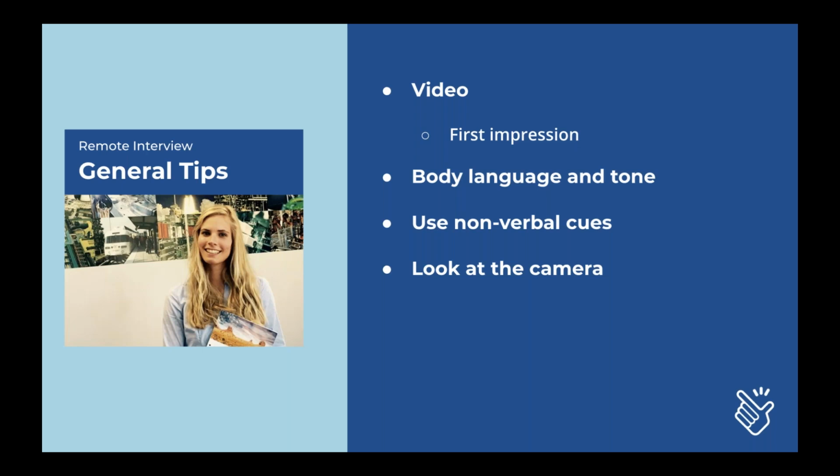During the interview, also be mindful of your body language and your tone, but not to the point of distraction. Nodding, smiling, these are all important ways to keep a connection throughout the interview, and it makes the interviewee more memorable to the interviewer. So we'll talk about this on the next slide, but make sure that you're staying engaged during the conversation in nonverbal ways, and you are keeping eye contact and you're looking at where your camera is, not where your screen is.